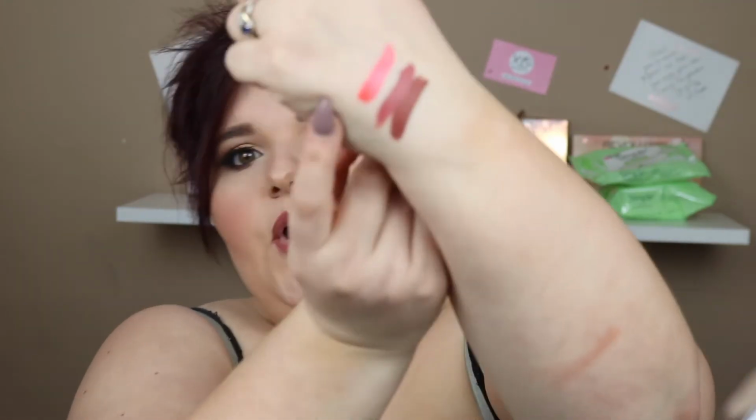This is the colour. It looks so beautiful. It is so stunning. Next, it is a lip liner and a matte lipstick. This is in the colour Regina. I did actually try this out on camera for you, and it's such a beautiful colour.